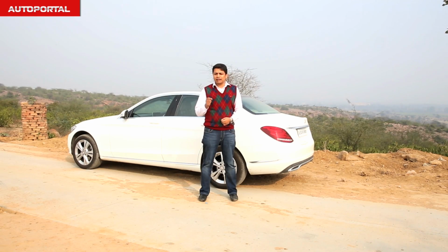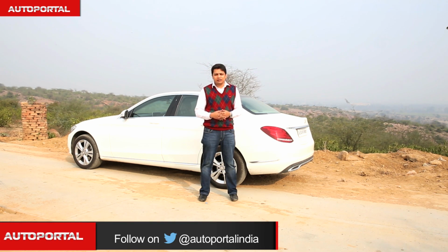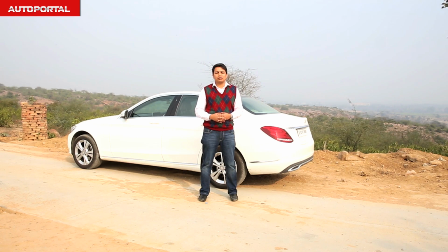Well, so in the overall analysis, the C-Class really comes across as a very good all-rounder. It has a very stylish exterior, a very sophisticated interior, not to mention the comfortable ride and punchy set of engines. And even though it is a little more expensive than some of its rivals, remember, all good things come at a price, and the C-Class is definitely one of the better things in life.